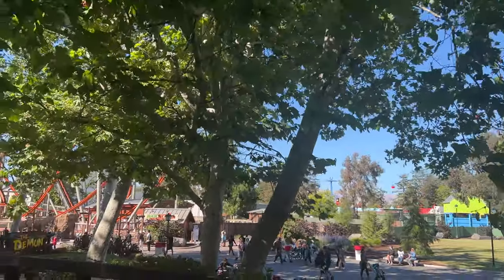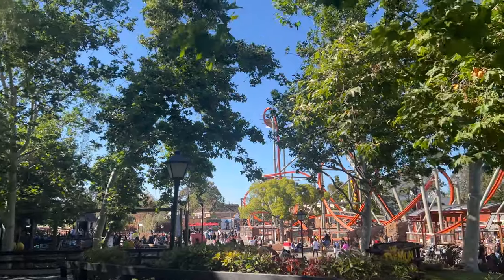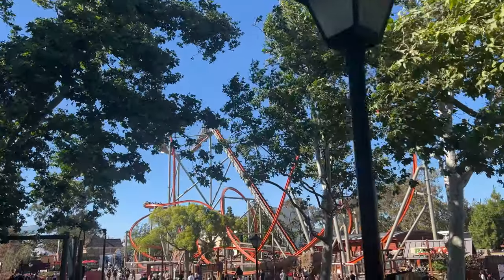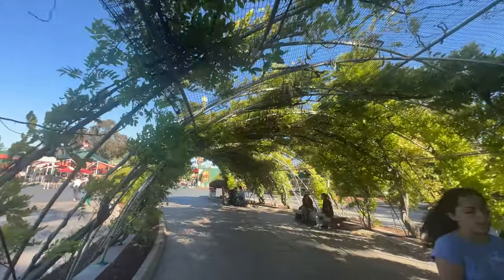I don't know where we're going next. Like I said, park's pretty crowded. That only took like 5-10 minutes, which wasn't bad. Railblazer, though, that might be tomorrow's issue because it has a pretty long line. So I'm gonna go check on Grizzly or whatever else is back there.